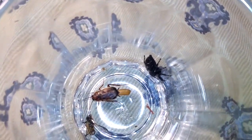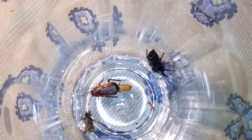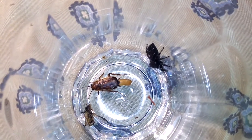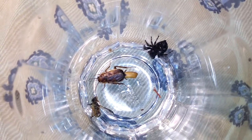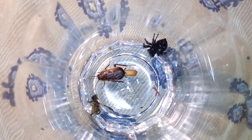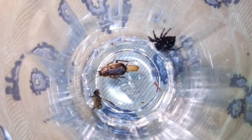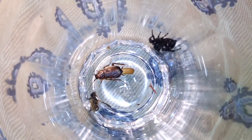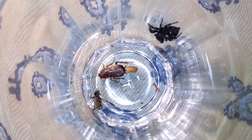There she goes. There she goes. She's down in the glass. I think she sees it. Yep, she's moving toward it. She's backing away from it. Perhaps she's not hungry. Perhaps it's a little too big.